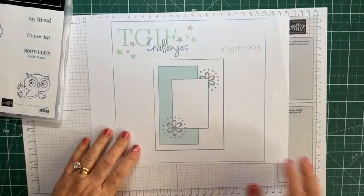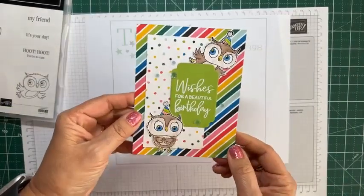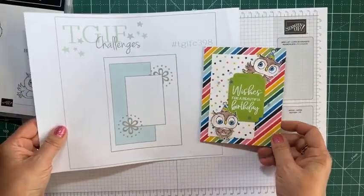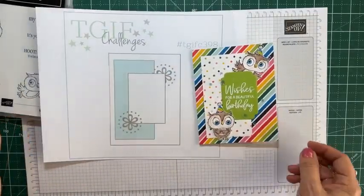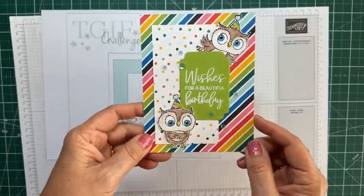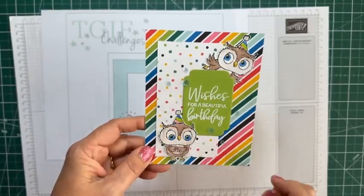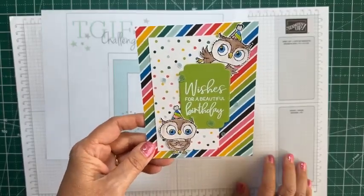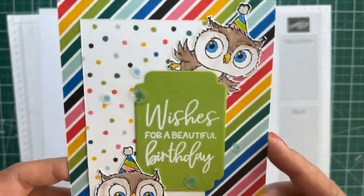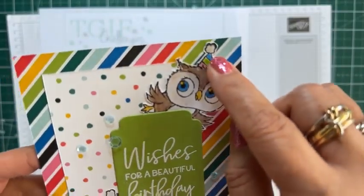With this card, let me show you what I made. There you go. What do you think? Pretty close, right? With this card, I selected these two papers from that designer series paper pack that I love. And I have watercolored the owls. This is with Wink of Stella.